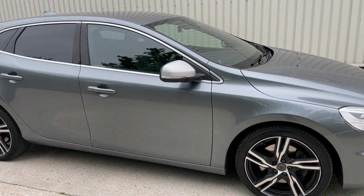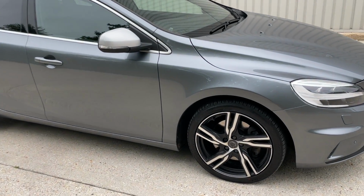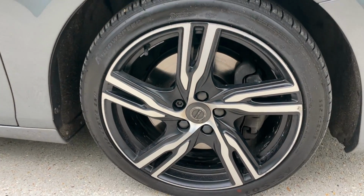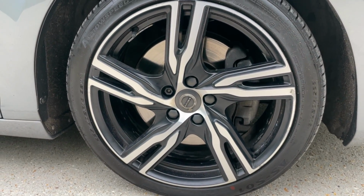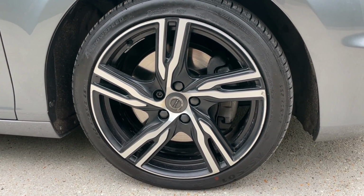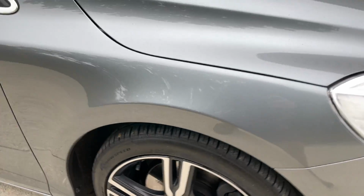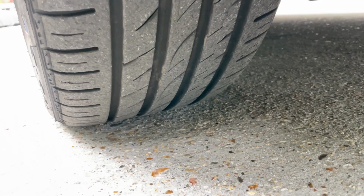As you can see, it sits on the 18-inch Ixion diamond cut and matte grey alloy wheels. They really do look good. Nice sharp design, and ample amounts of tread remaining across all four corners.